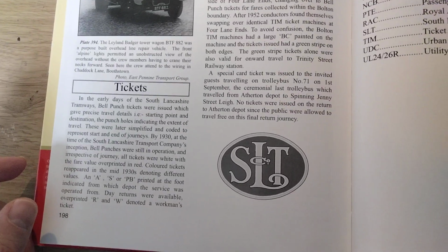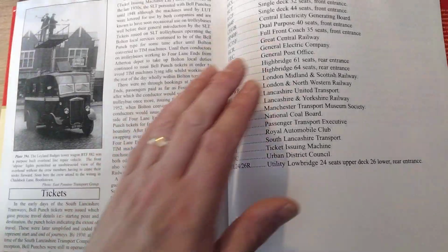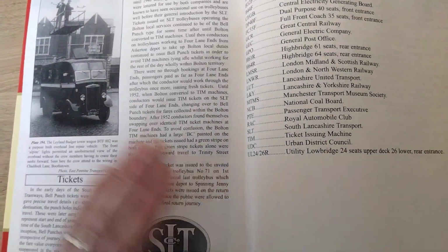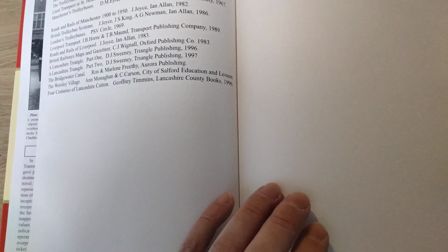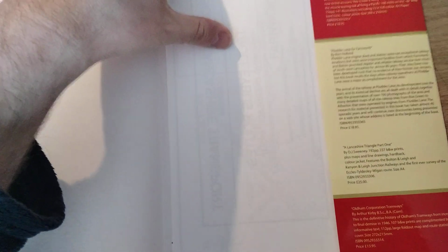And then just a brief note at the back about tickets. List of the abbreviations that have been used in the book at the end there. And just when you think it had finished, it's bibliography, but there's a map. If I fold that back carefully, you can see there's an absolutely enormous fold out map of the system showing the overhead wiring diagram in the back of the book.